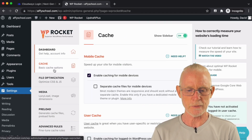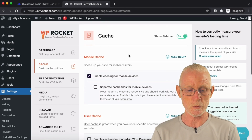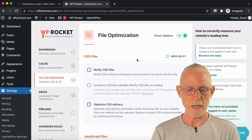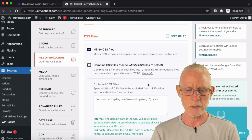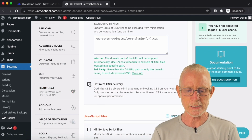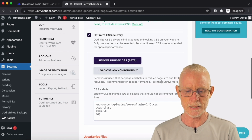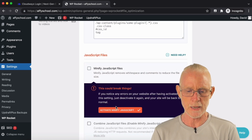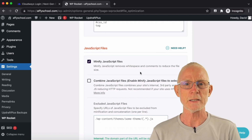So your dashboard, let's have a look at your cache. Scroll down in here. There's specifically nothing really that you should be changing in here. File management in here, file optimization. Minify CSS, yes. It's dangerous, yes, we know. Optimize CSS, yes. And activate unused CSS, yes. Going down, minify, yes, it's dangerous. So don't ignore the fact that it's saying it's dangerous.